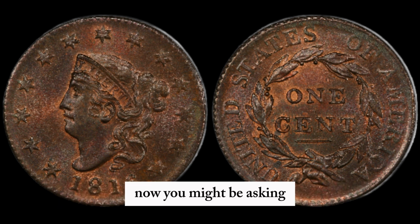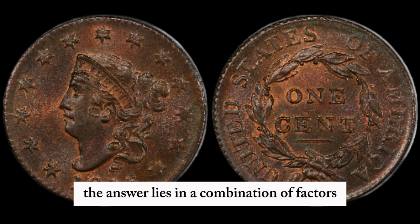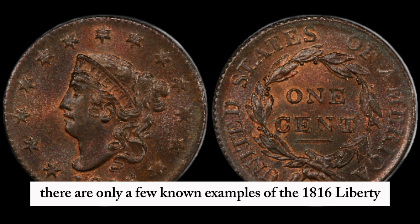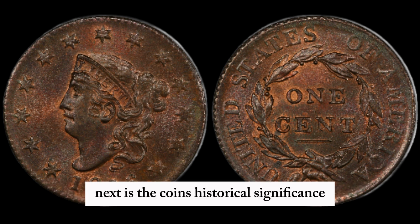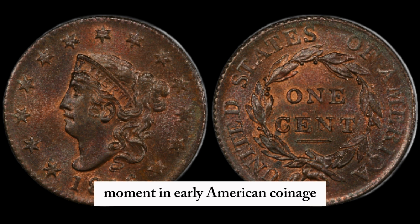Now you might be asking, how in the world can a single penny be worth $46 million? The answer lies in a combination of factors. First, the rarity we just discussed. There are only a few known examples of the 1816 Liberty Lincoln penny in mint-state condition. Next is the coin's historical significance, as it represents a key moment in early American coinage.